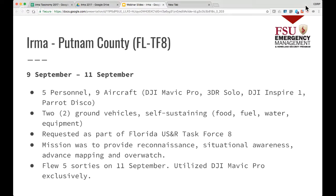Everything had a very specific reason to be there. The Mavic Pro had certainly become our workhorse the weeks before in Hurricane Harvey, and we expected it to continue in that role. And the Inspire 1, we had 2 of those, was present simply because it was our night capable bird with strobes and FLIR. And the Parrot Disco as a fixed wing is an excellent initial reconnaissance bird, right?